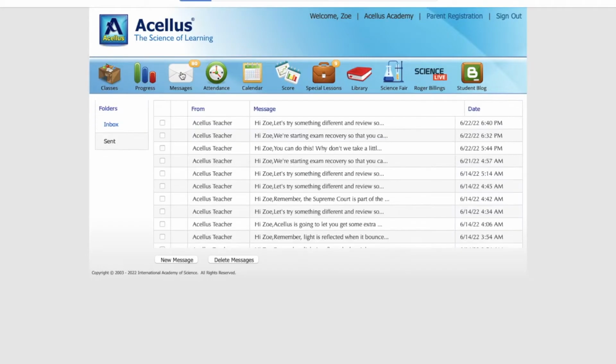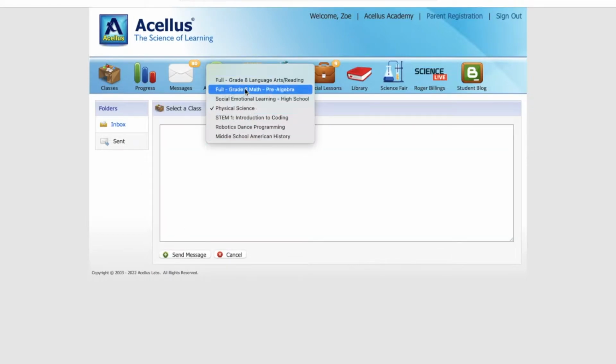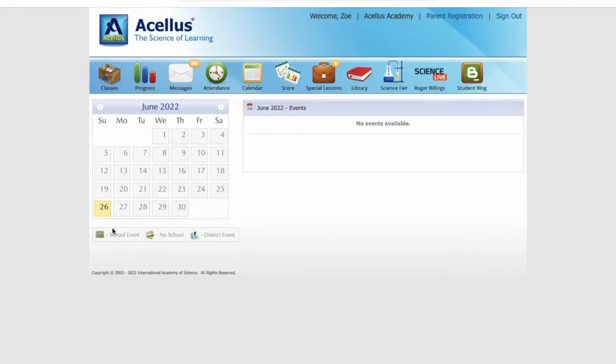And then you have messages, and in this, guys, you can text your teacher. You press new message down here, and up here you can select the grade, like for example the teacher. So if I want to text my language arts teacher, I press that and I text her whatever I need to tell her. Then we have attendance, which just shows you the days you did school. Then you have calendar, which shows you which day there's no school or a school event.